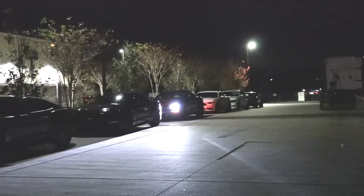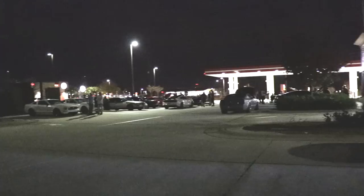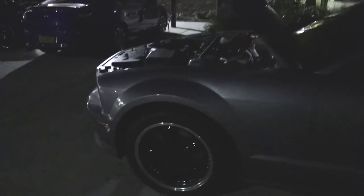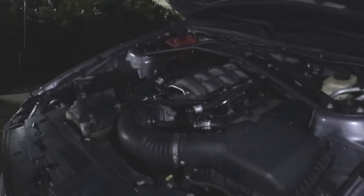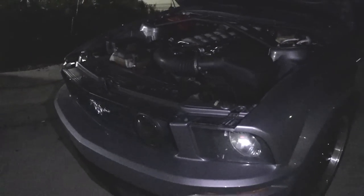Cars going down here. Some S550s. Looks like a Charger sneaking in there. But yeah, pretty good meet so far. We have Frank's Coyote swap right here. This was an S197 with a Gen 1 Coyote setup. Pretty cool.